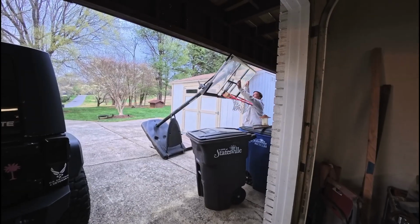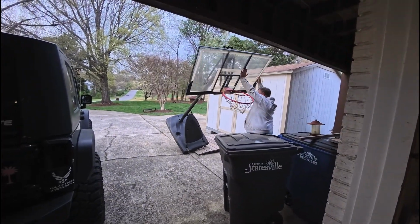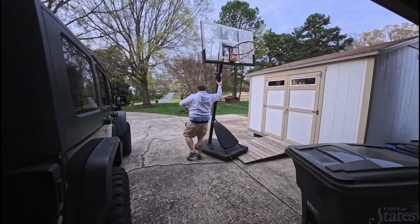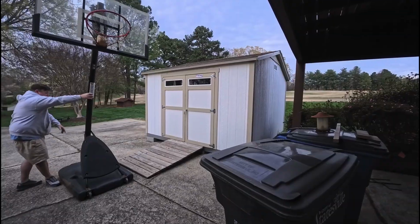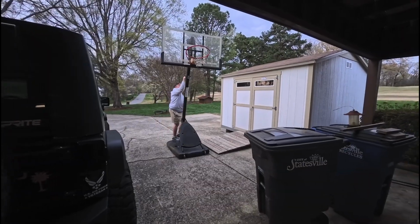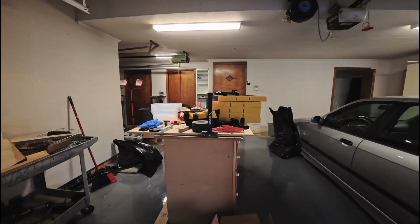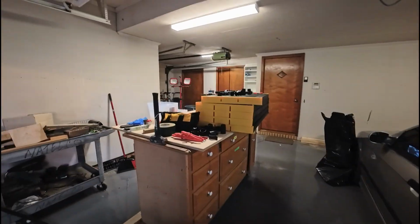My hubby Patrick is getting out the basketball hoop so we can take some pictures. We're still in the taking picture stage. Already got the shed. It's listed, and we're taking pre-sales along with the car. Once we get started on the pricing of all the tools in the garage, and we get the shelving units up and that sort of thing, we'll check back in with you and let you see what's going on.